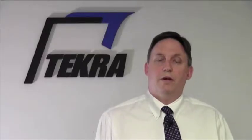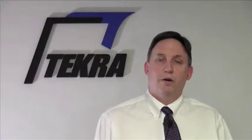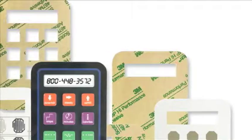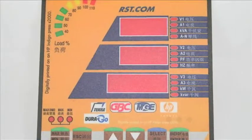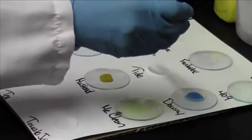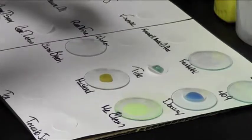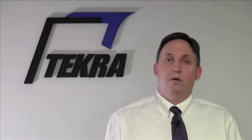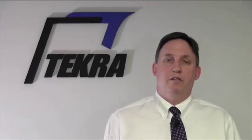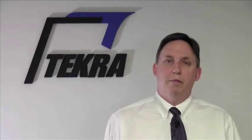As you've seen, Tekra has broad experience with custom coating and film solutions. We have worked with leading companies to create products with improved functionality or a unique look and feel. Our project customers have described our services as very technically proficient, flexible, and affordable. If your application requires a product not available off the shelf, please contact us. We may be able to help.